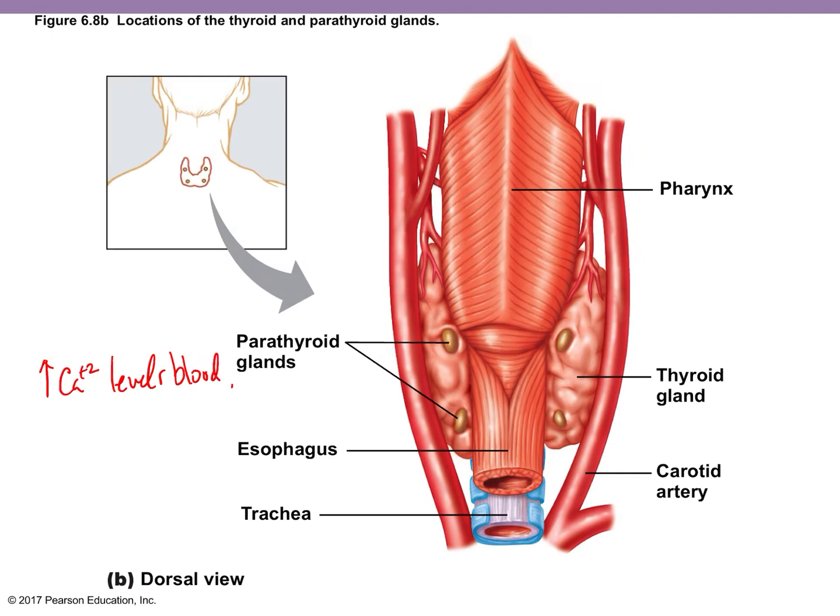All right, the way parathyroid hormone works is that it activates the osteoclasts. Remember, these are the bone cells that mine and dissolve the bone, releasing the calcium stores so they can be liberated into the bloodstream.